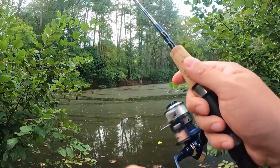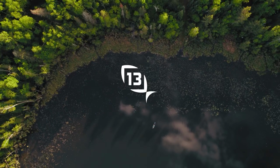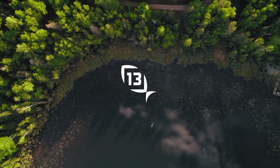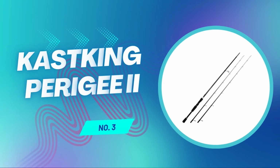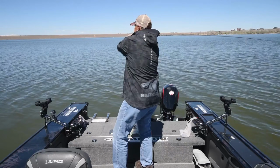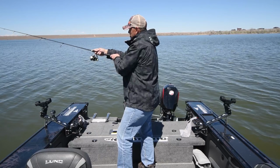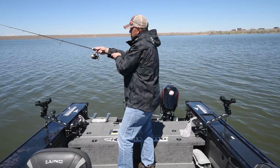For anyone who regularly fishes fast water, challenging rivers, or situations where you need maximum control, the Omen is worth every penny. The KastKing Perigee 2 completely changed my expectations about what you can get for the money in a fishing rod. With 42 different configurations available, there's literally a Perigee 2 for every fishing situation you can imagine, and I've tested several of them across different fishing scenarios.